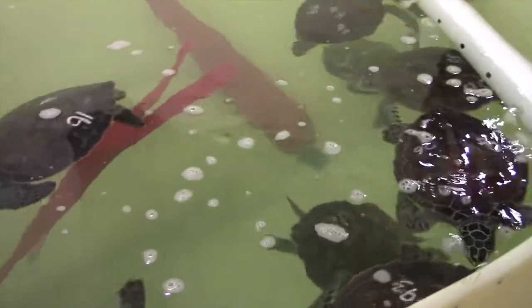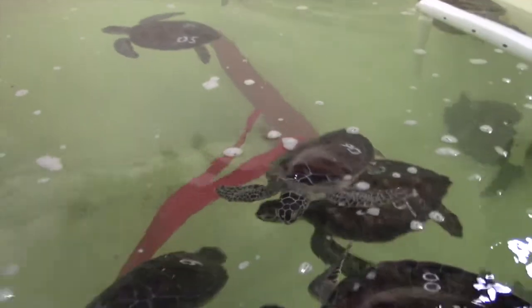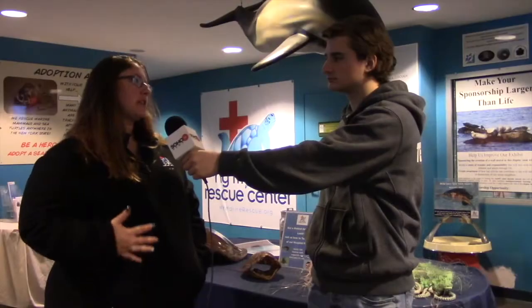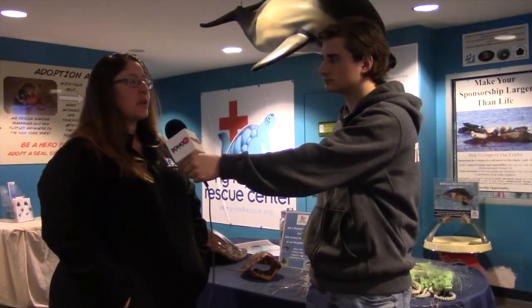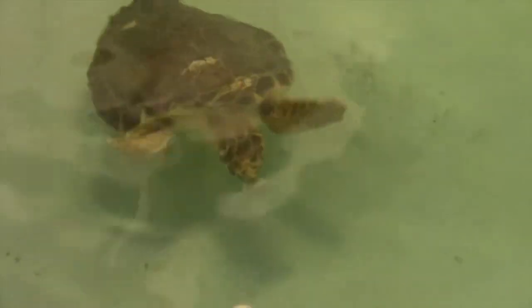Are cold-stunned turtles on the rise? This year we've responded to almost 80 turtles already, where last year it was only in the 40s and previous years were only in the 20s. So we are definitely seeing an increase in cold-stunned sea turtles.